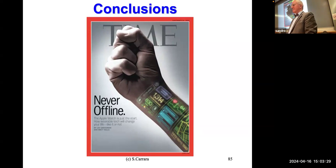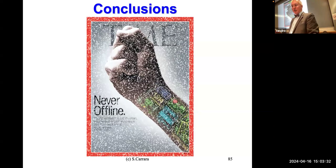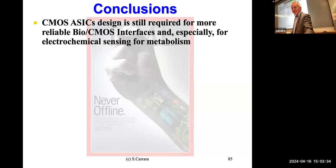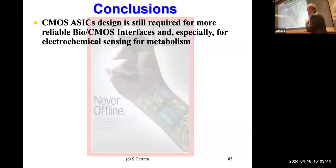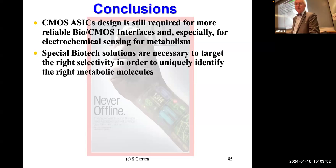Okay, so I hope to have convinced you that if we want to bring the human nerve online directly from the skin, we still need a lot of dedicated electronics, because we need to make it as small as possible with a lot of functions on board.